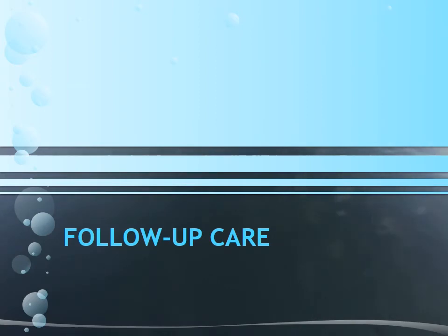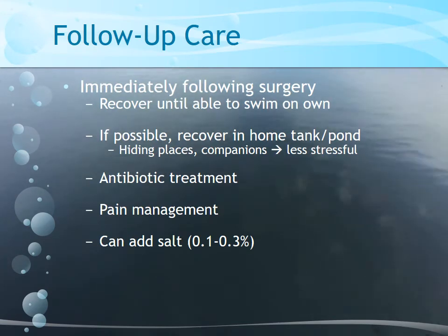Immediately following surgery, you need to make sure they're able to swim on their own. Again, you saw us take the air out, so they have to be able to right themselves. If possible, recover them in their home tank or pond. This has places that they know are safe with other fish companions that they recognize and is a very less stressful environment. Antibiotic treatment is usually warranted for these, as is pain management that will last for a couple days depending on the temperature of the pond. You can add salt to help with oxygen uptake.